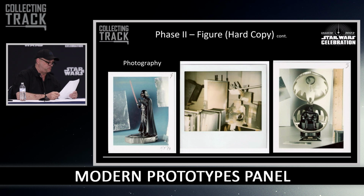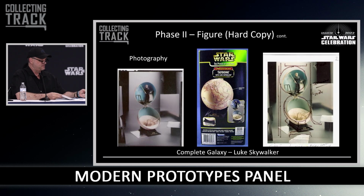And in there's the complete Galaxy Darth Vader, and then on the far right is the final Polaroid version of the piece that he photographed that actually got used on the packaging. So it's pretty cool how you could see the behind the scenes of how detailed that setup was for the photography there. Here we have some more complete Galaxy.